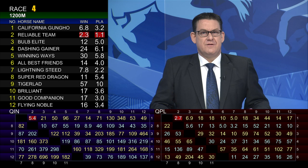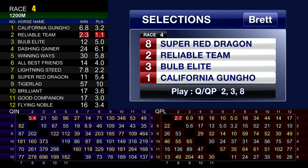There's a fair bit of interest in the draw here for me with regards to the top 3. California Gung Ho's drawn 7, Reliable Team 9 and Bulb Elite 11. Now, if Bulb Elite does go forward, gets a card over with Reliable Team, if California Gung Ho goes forward, all 3 of them are going to be looking to cross over. All of a sudden, you've got more pace going into it. Not sure how it's going to unfold because I think potentially Bulb Elite might be ridden a bit more patient.